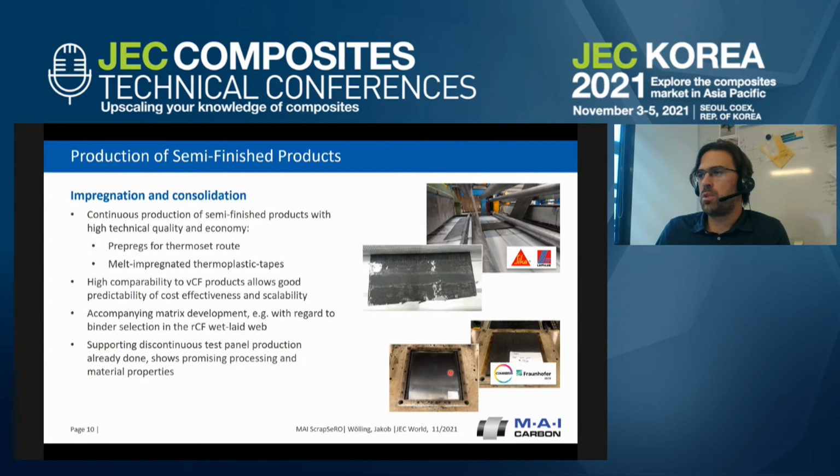Here at the bottom, you can see the small sample plates that we did in hand layup for mechanical testing, but this was just for a first shot to see how the mechanical properties turn out. And at the moment, we are working on the continuous line in both processes.